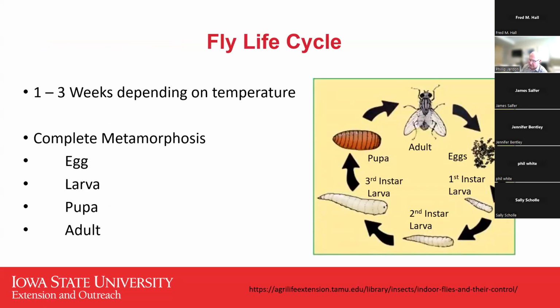So to get started here, let's just talk about the basic life cycle of a fly. It's called a complete metamorphosis. So this adult fly lays eggs, and then those eggs hatch into this thing that literally looks like a worm, right? We call it maggots, larvae, but it looks way different than an adult, hugely different.